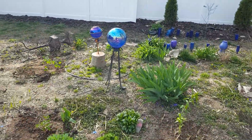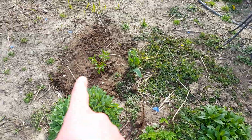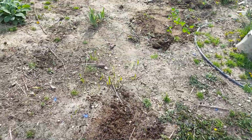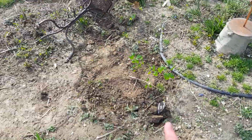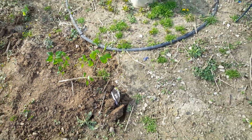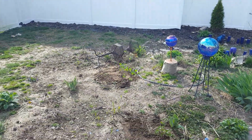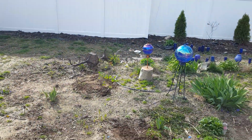Alright, y'all, so now that I'm out of breath, I've got the peony planted, and the lilac planted. And then I did decide to put the clematis on the arbor up there, so let's take a look at that.